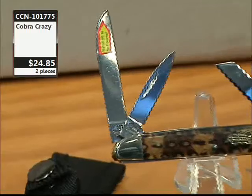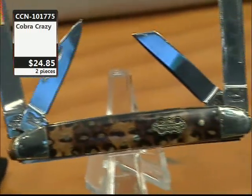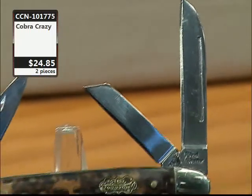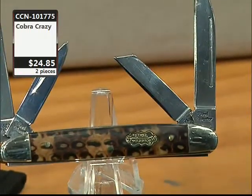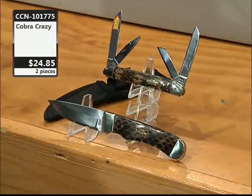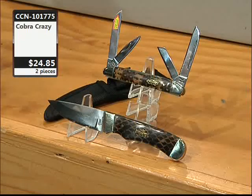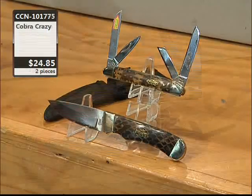You've got that Bent Creek Congress. That's 3.5 inches closed, 4 blades. And folks, that is Cobra skin. It's acrylic sealed overlay, so if you want to carry them, you don't have to worry about them chipping, or if you drop it, it won't chip or crack. And look at that coon skinner in that. That's a big piece of Cobra skin. Full tank construction, and we're going to give you the sheath for the coon skinner. Both pieces only $24.85.